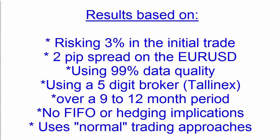There are no FIFO implications, because we're always trading one way and we only really have one major transaction open at the same time. There are no hedging implications. There's no hedging that takes place. It opens the door to a lot of opportunity.